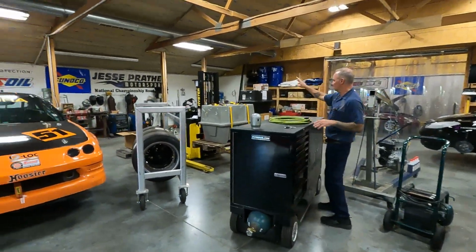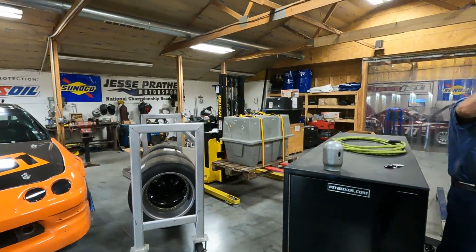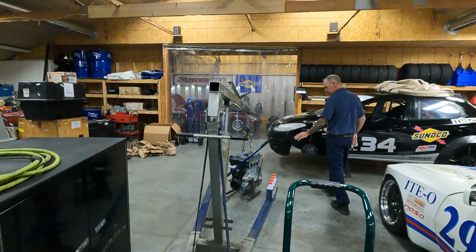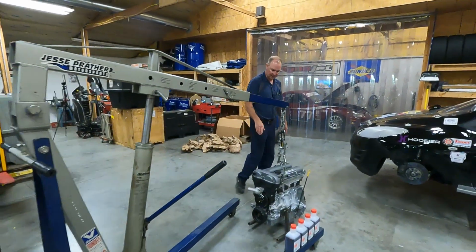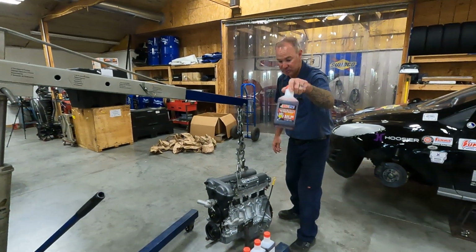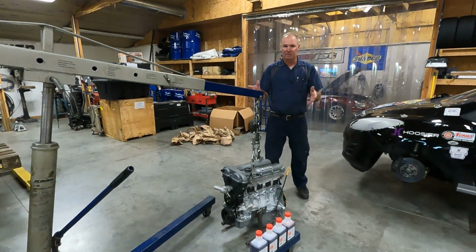Got actually two engines in, one here and one over by the front door. Just came in yesterday. It's a little packed up in here today. Here's Hayden's engine ready to go. So all they have to do is put it into the car and hook up all the peripherals, of course. And of course, AMSOIL break-in oil, which is what I use on everything. And so that's kind of our shop tour, right?